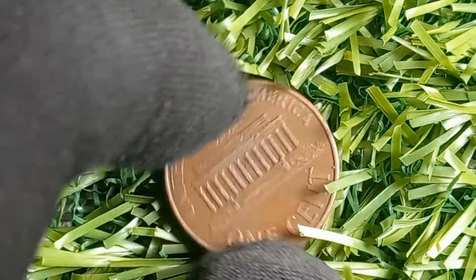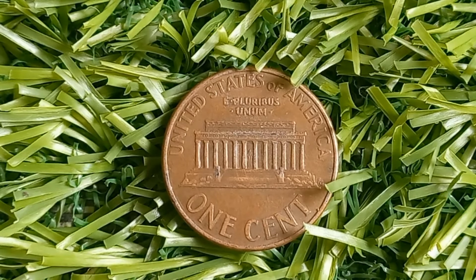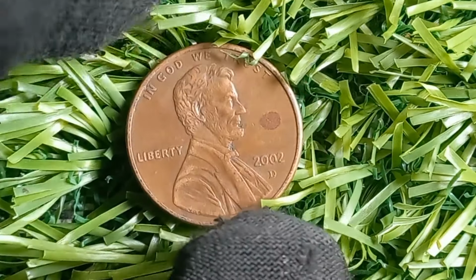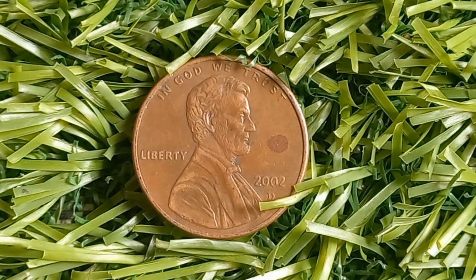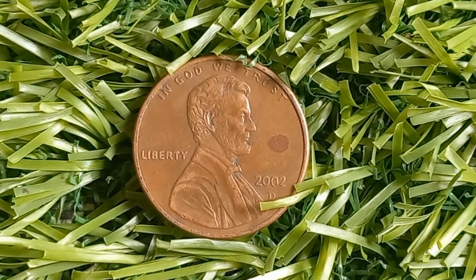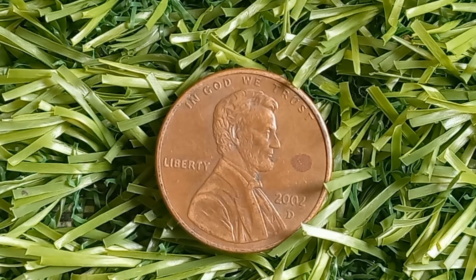A simple penny from 2002 could be worth far more than you'd expect if it has the right combination of rarity, condition, and demand. The 2002 D Lincoln penny is a perfect example of how even recent coins can hold unexpected value. It's all about knowing what to look for and understanding the factors that drive up a coin's worth. To wrap up, keep an eye out for those 2002 D pennies. You just might have a valuable piece of history in your pocket. And who knows, it could be worth a small fortune someday.